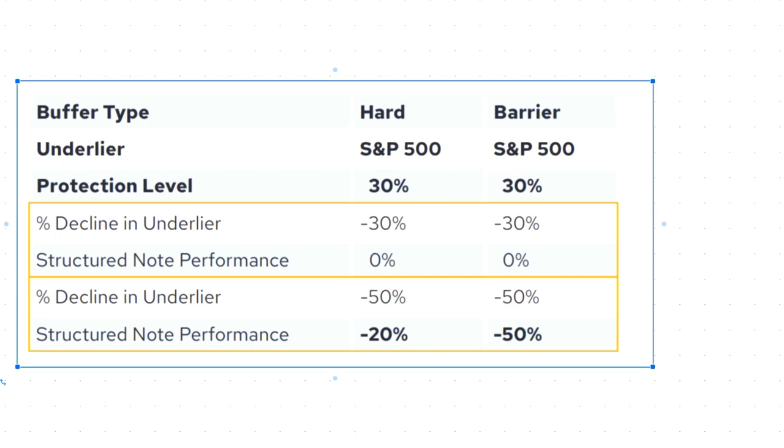Whereas the buffer one, if it breaks the buffer, then you just lose what's beyond the buffer. So again, the buffer one, it goes down 30, you go beyond 30, you only lose money on what's beyond the buffer. If it's the barrier, you hit the barrier. Once you get past that, then you lose everything. It's almost like you're going from zero down to wherever it's going. So you lose a lot more. And again, that's riskier, a lot more risk potential. So they're going to give you a better return.